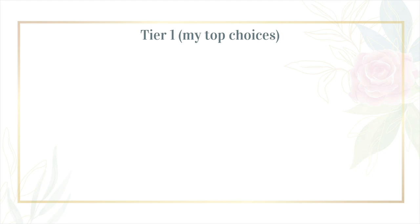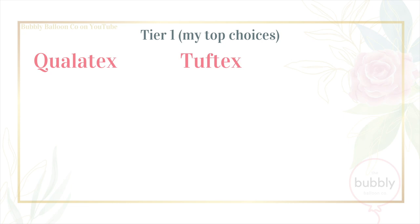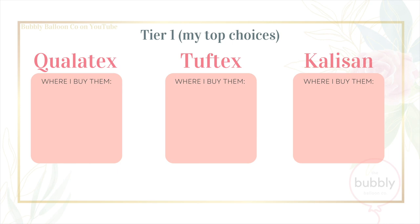So tier one, these are my absolute top choices for balloon brands. Given the choice, I will always prefer to use Qualitex. I also love Tufdex and Calisan. These three are like my ultimate, my top tier. I know I'm never gonna go wrong if I'm using one of these three. So you guys, there's a lot of different stores you can buy any of these brands at, but I'm gonna tell you where I buy them from, as well as a couple tips and tricks on it, okay?